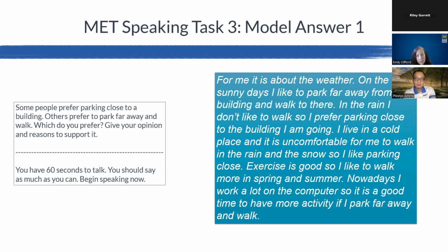Language wise, this is quite short and simple. There's not a lot of elaboration. It can be a bit repetitive. It mentions, I like to park far away. I prefer parking close. I like parking close. There could be more variety in the vocabulary that's been chosen, although there are some good choices like uncomfortable.